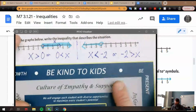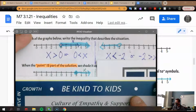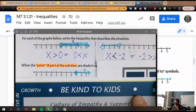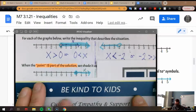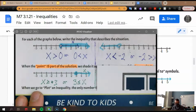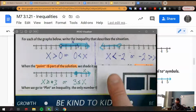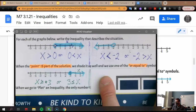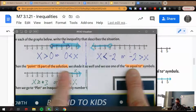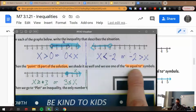Harish, what about our next one? The point is part of the solution now. Yeah, it's longer to say now, right? Greater than or equal to can also be equal to. So if you want to highlight this up here in my explanation, when the point is part of the solution, we use the or equal to symbols.